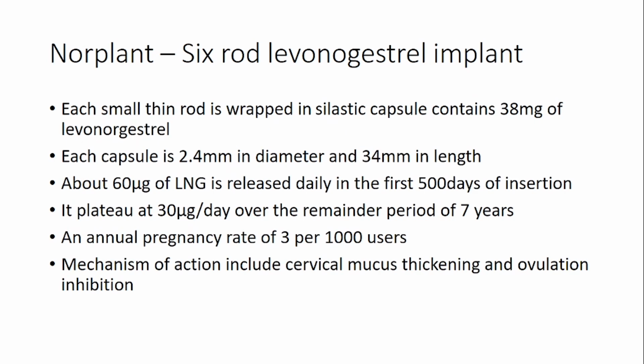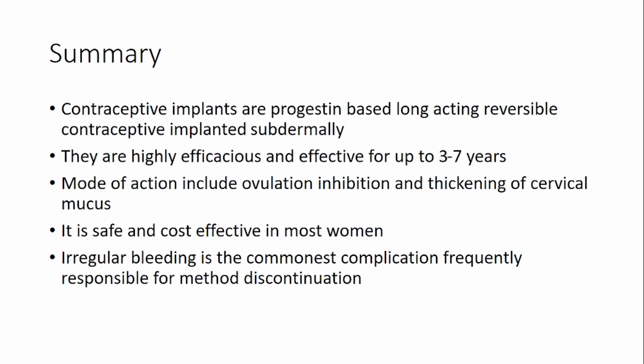Norplant is the discontinued implant I spoke about earlier. It contains 6 rods, and each capsule contains 38 milligrams of levonorgestrel. The capsule is about 2.4 millimeters in diameter and 34 millimeters in length. It releases about 60 micrograms of levonorgestrel daily in the first 500 days after insertion, and this plateaus at 30 micrograms per day over the remaining 7 years of use. The annual pregnancy rate for Norplant use has been quoted to be 3 per 1,000 users, and the mechanism of action is primarily cervical mucus thickening and ovulation inhibition.